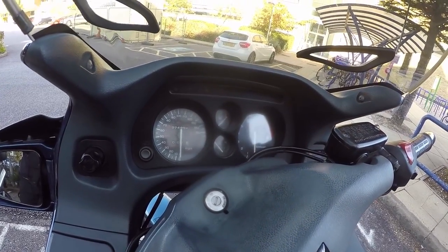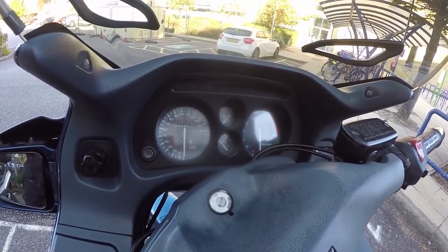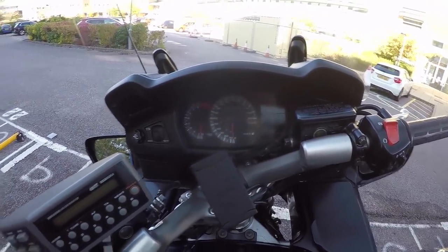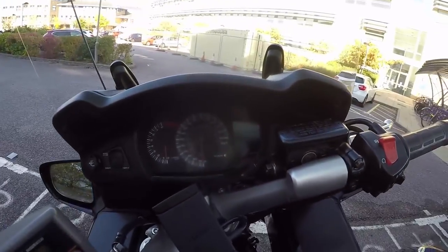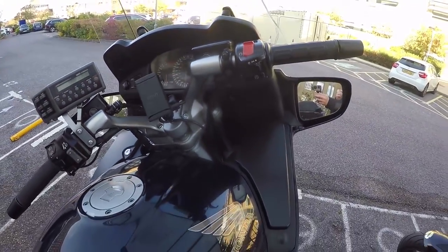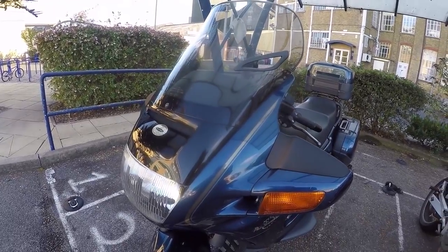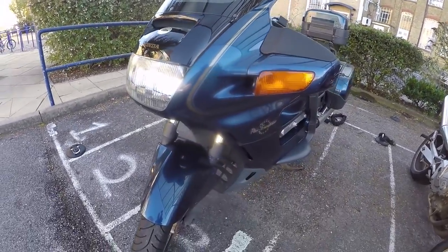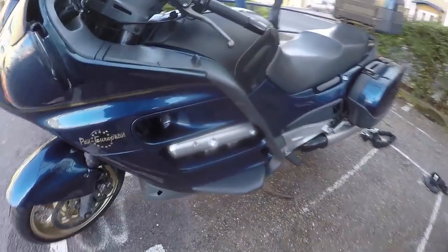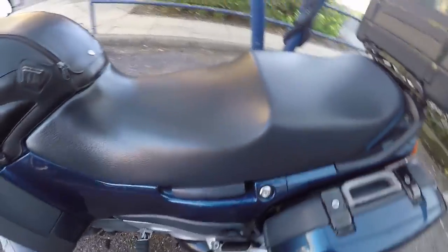There's the dash of the ST1100. I mean, you know, it's 2002. Wow, what an upgrade. Radio. What an upgrade, really. All round, a nice upgraded bike. Electric height adjustable screen. That one isn't, unfortunately, but still. You can see where they came from, can't you? Pockets. Closed pocket. Your seat still.